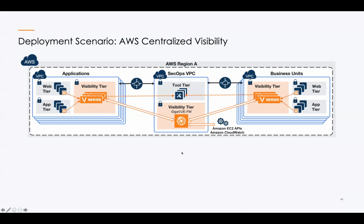And this is where I often see you create a SecOps VPC, which is the hub, the central part of it, and the spokes are your different businesses, organizations, and applications. So you deploy Fabric Manager into the centralized location. You have the tools in the centralized location. One other thing I should mention: the power of the cloud now allows you to take your security stack off of your data center and put it into the cloud, so it follows you around wherever you go.